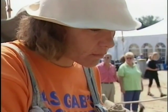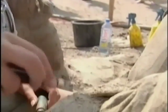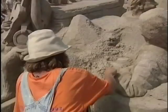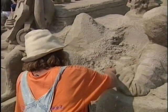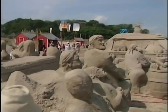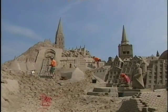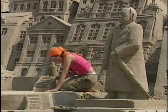But it's not just any sand. River sand has to be used because it's very young and the grains have edges. Sea sand is much older and the wind and water make the grains round. If you press the sand together in a wooden mold, it can get very strong, strong enough to sit on without breaking.